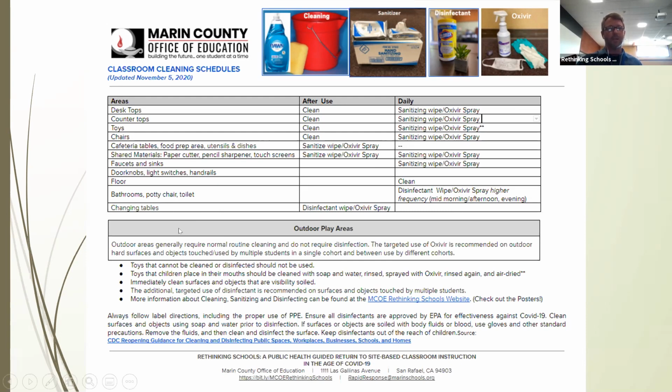So for bathrooms, potty chairs, toilets, and changing tables, we will be using the disinfecting wipes as opposed to the sanitizing wipes. The Oxivir spray is a disinfectant spray that we'll be using in all cases. So the other option is just the Oxivir spray. Couple of things down here, toys that cannot be cleaned or disinfected should not be used. Toys that students could potentially put in their mouths should be rinsed after spraying with Oxivir, and then air dried. So that's just a precaution that we've added in. So if you have any items that might go in the mouths of students, we are asking you to rinse those items after spraying with Oxivir.